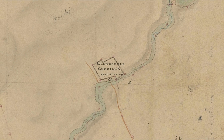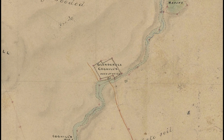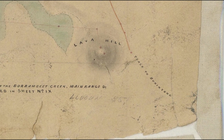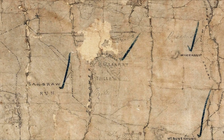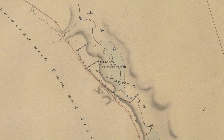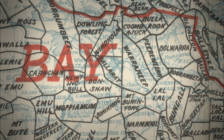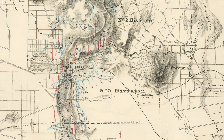A guy named Coghill had the Glendaruel pastoral station, and Coghill's Creek still bears his name today. From his station we can see the track to Buninyong, not to Ballarat as there was no such town yet. But of course there was a pastoral station. In 1851, a fella was travelling between the recently discovered goldfields at Clunes and Buninyong. Finding a likely spot to try with his pan, he found gold on the Ballarat pastoral station, and the rest is history.